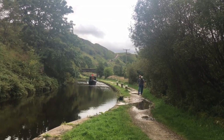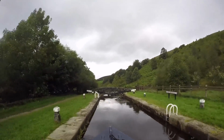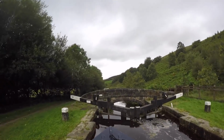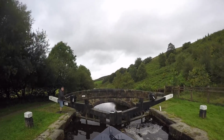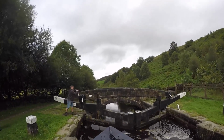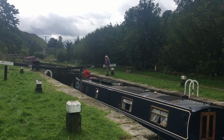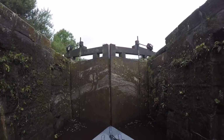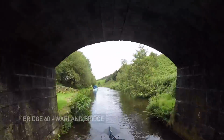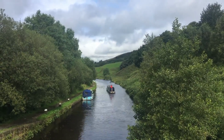I've walked ahead to get Warland Lower Lock ready. Unfortunately, there are more signs on this lock stating that boats must travel through it separately. This is because subsidence in the area has caused the lock walls to move and the lock chamber to narrow, meaning that 2 narrow boats can no longer fit in together safely. Once down the lock, Michael takes Perseverance ahead to get the next lock ready.